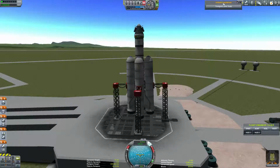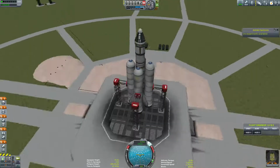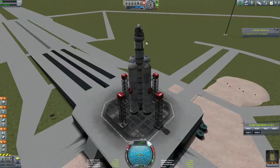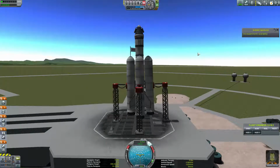We still got our little science window. We need to get that up. We can do a temperature scan out here on the thingy. We'll take that science. Okay. When we get into space, then I'll come out and grab that, and then I'll do some more, but I probably could have put 3 or 4 of them on there. Alright, so here we go in T minus 3, 2, 1.